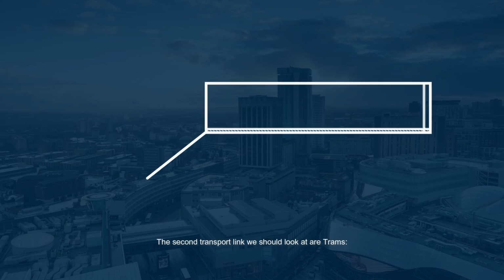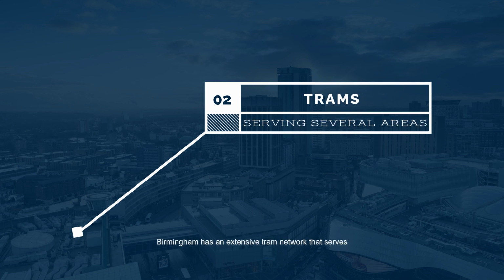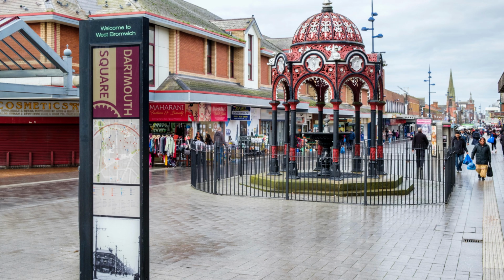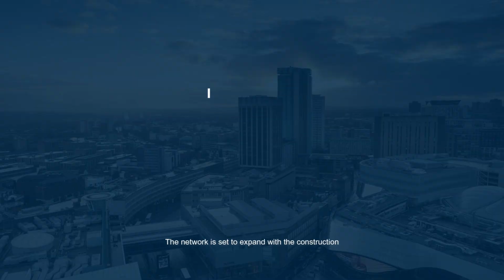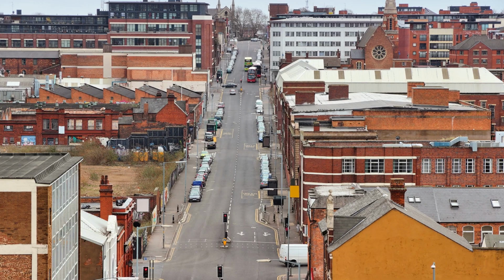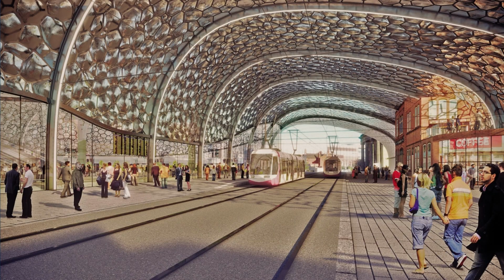The second transport link we should look at are trams. Birmingham has an extensive tram network that serves several areas of the city, including the city centre, Wolverhampton, and West Bromwich. The network is set to expand with the construction of the Birmingham East Side extension, which will connect the city centre with Digbeth, Highgate, and the new HS2 station.